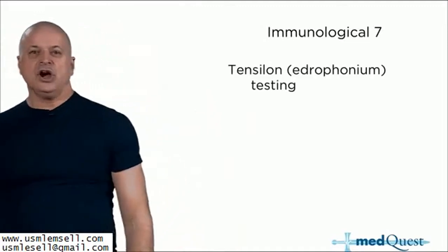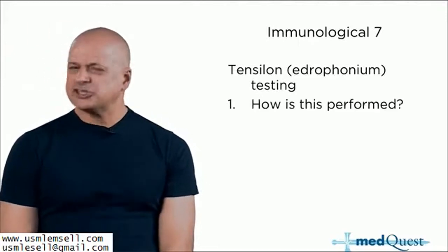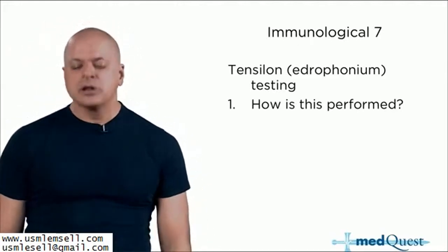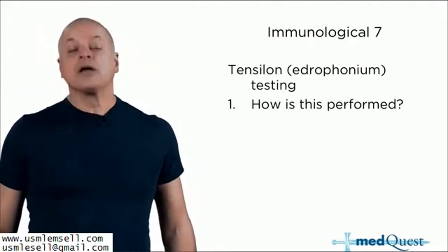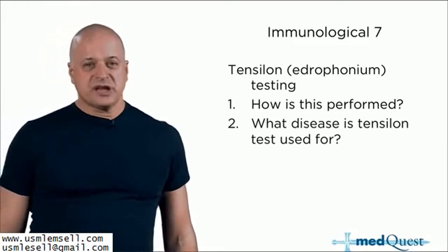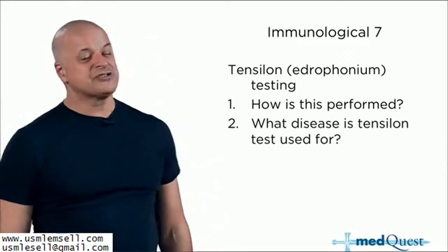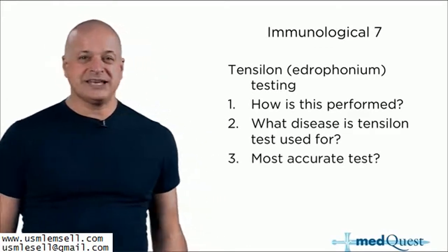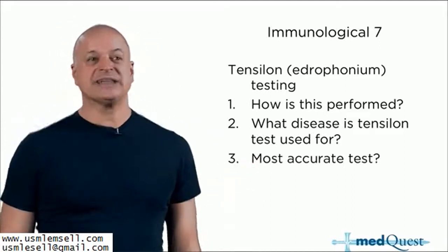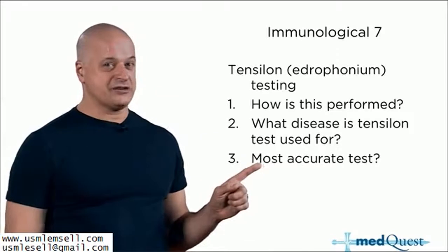All right, ladies and gentlemen, I will now act out Tensilon testing. First of all, how is it performed? For edrophonium testing to work, you've got to find a person who has a really obvious physical finding, or you won't be able to know when it got better. The test is used for myasthenia gravis. Myasthenia gravis has to be confirmed with single fiber electromyography.